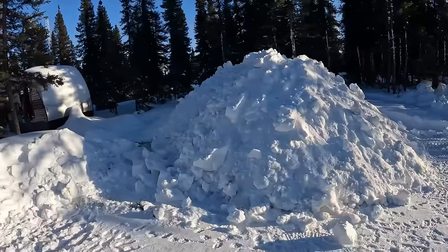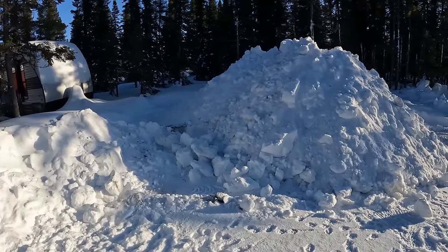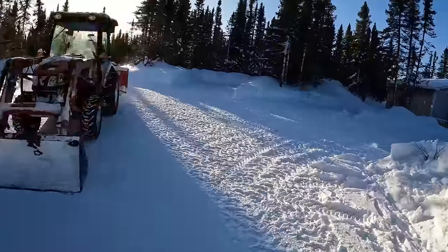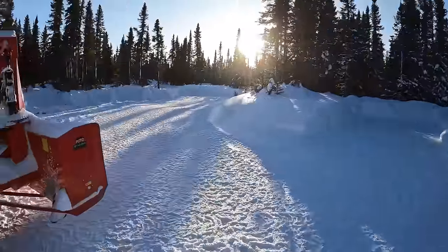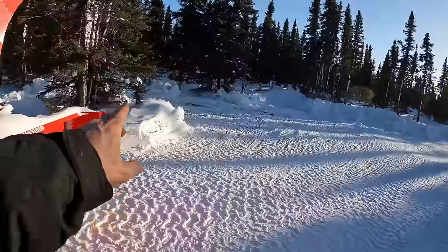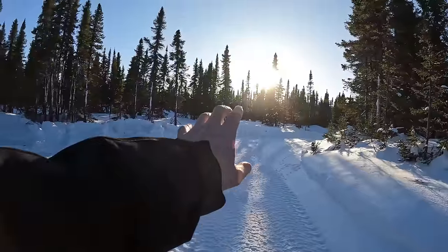Oh boy. I'll tell you what, boys, this takes a lot of snow. Just look how much snow I've chewed up here. Clean up all these areas here. Took all the snow that was here, over here. Now I'm working my way all the way back there. But luckily we're in Labrador, and this area I'm in here gets an average of 14 feet of snow each winter. So it's not like it's in short supply or anything.